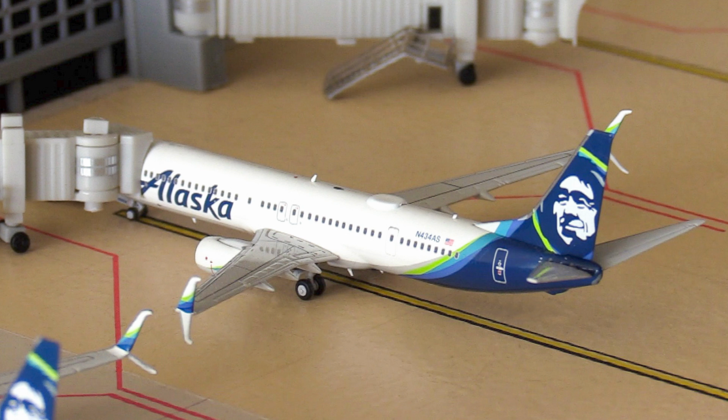I do hope that someone like NG or even Gemini Jets, they're not too bad at the MAX mold, comes out with an Alaska 737 MAX 9. I've flown on quite a few Alaska 737 MAX 9s last summer, and so I would like to get one in my collection, not only just to fulfill these updates, but also because, as I say, I've flown on one. That would be pretty cool to add to the collection, and it's one of the last Alaska aircraft I need. I think I have every next generation 737 in the Alaska fleet. I just need the MAX generation in my collection.